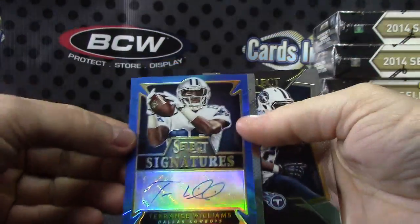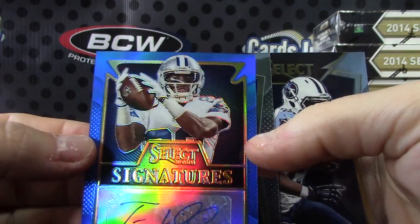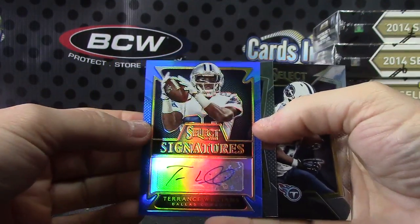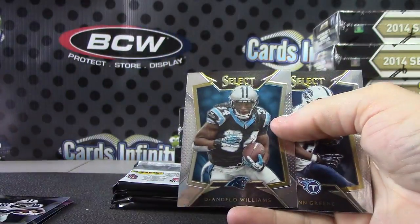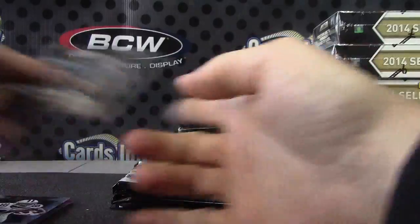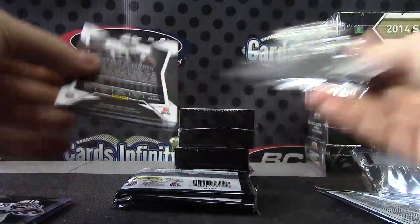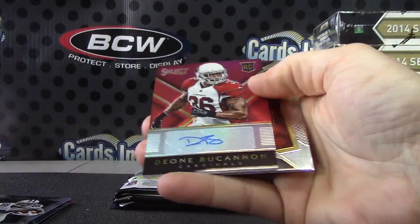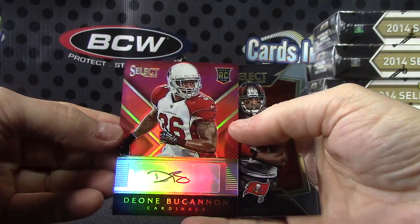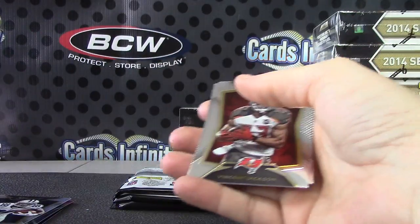Here's a blue autograph, Terrence Williams. All he does is catch touchdowns. He's the next Chris Carter. 11 of only 15. If it's thrown his way, it's a touchdown. 11 of 15. Well, back-to-back autographs in this one. Deion Buchanan. That one's numbered 29 of 50.